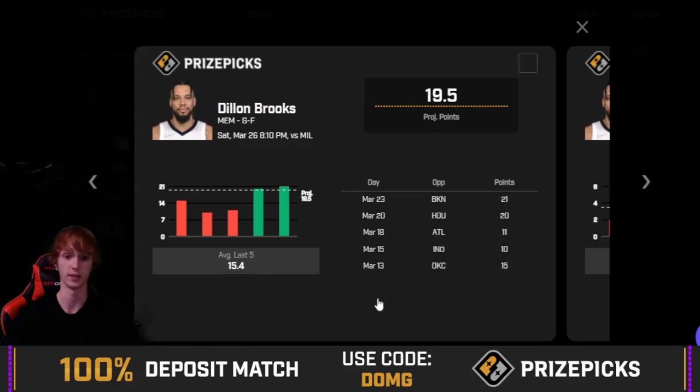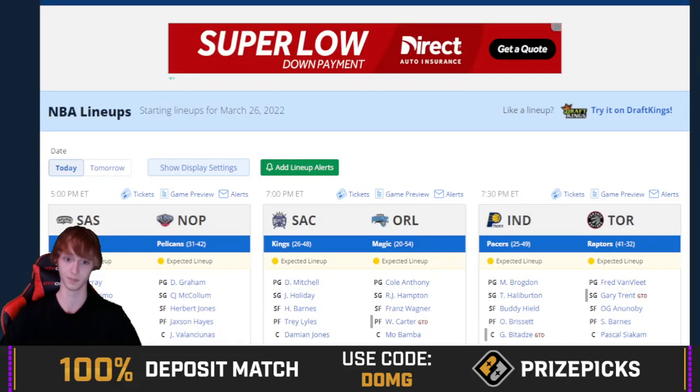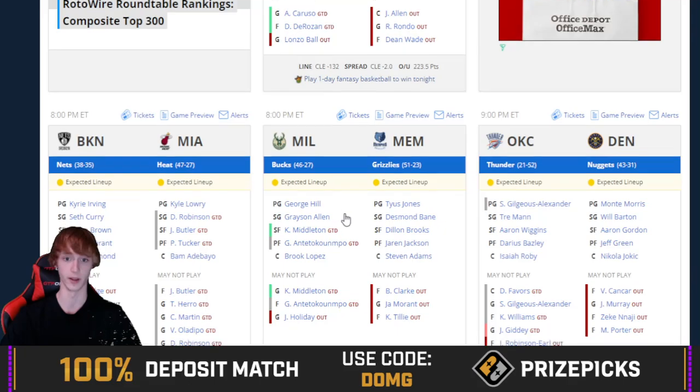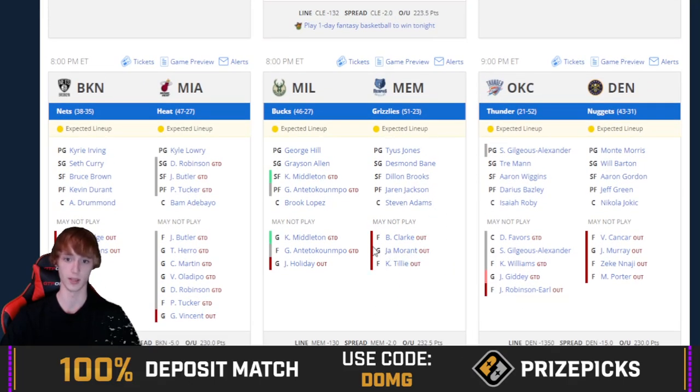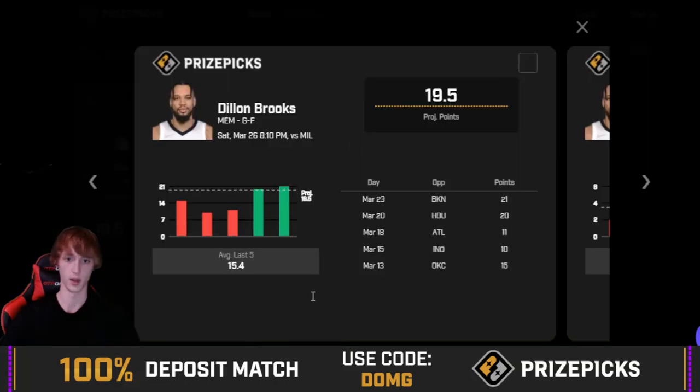He has a 60% hit rate this season without Ja Morant, and Ja Morant is not playing today. If you take a look at the Grizzlies here, playing the Milwaukee Bucks, no Ja Morant. He is out tonight. And he has hit in 7 out of his last 10 games without Ja Morant. He is 2 for 2 last season versus Milwaukee. So he has not played Milwaukee this season, but he was 2 for 2 last season, and going over this, I believe he had like 20 and 21 points against them. And in his last 2 games here, he had 20 and 21.